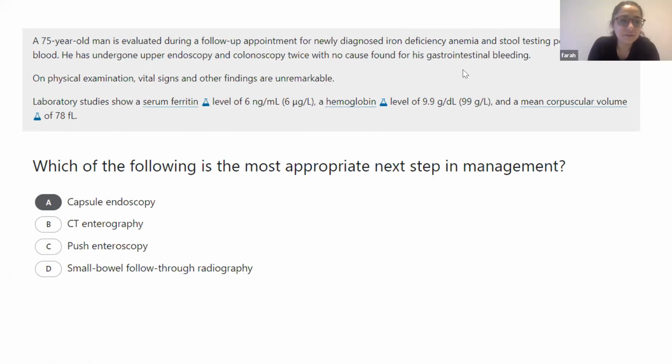Sure. A 75-year-old man is evaluated during a follow-up appointment for newly diagnosed iron deficiency anemia and stool testing positive for occult blood. He has undergone upper endoscopy and colonoscopy twice with no cause found for his GI bleeding. On physical exam, vital signs and other findings are unremarkable. Laboratory studies show a ferritin level of 6, a hemoglobin of 9.9, and a mean MCV of 78. Which of the following is the most appropriate next step in management?